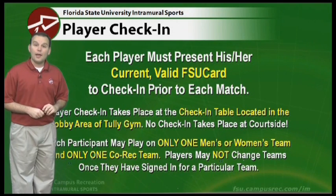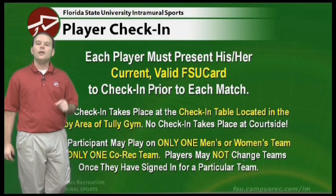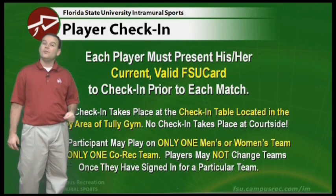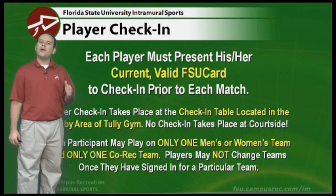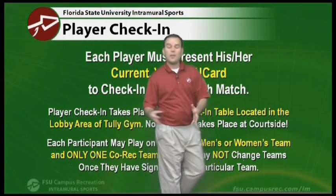Now, when you do come to play, make sure you check in, and that's all of your players who want to present their current valid FSU card at our sign-in location, which is in the Tully Gym lobby. Out there we have some couches and vending machines. You'll see our sign-in area clearly marked. Everyone will check in before every game that they play, with their FSU card, and we'll add people to your roster right there, right before your first match or your second match or your third match.